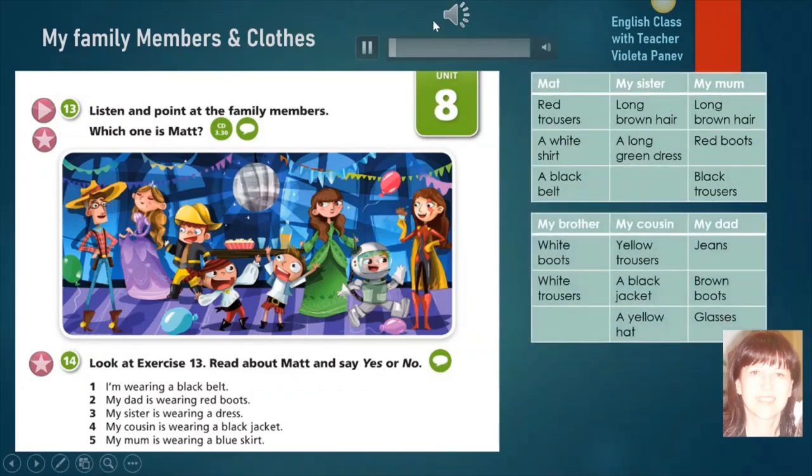Track 3.30. Okay. Pupils book, unit 8. This is the key answer. You can look at them again and again. And you can make sentences if you like for your drills.